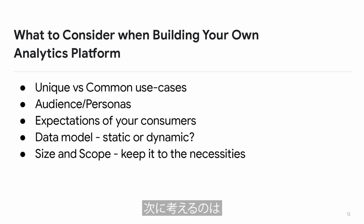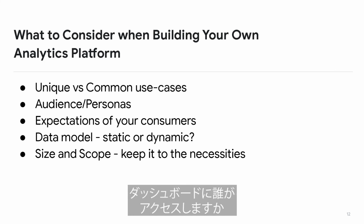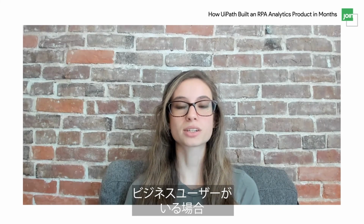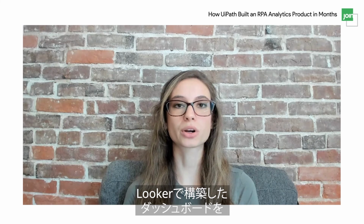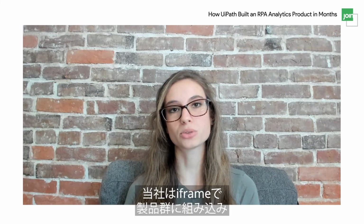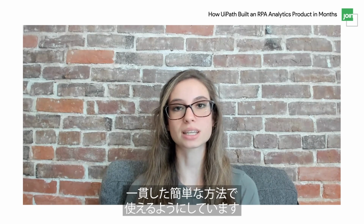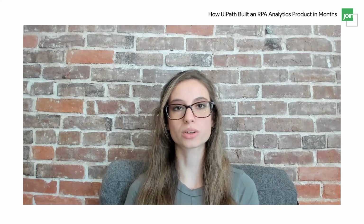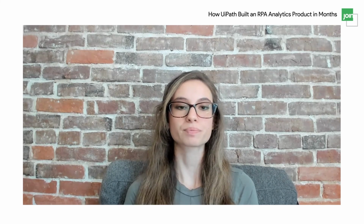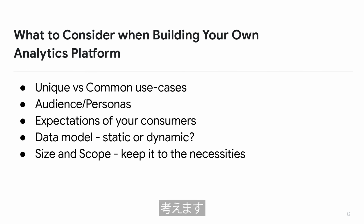The next thing you should be thinking about is, who is the audience of this product? Who is going to be accessing this dashboard? When you have business users, you might want to consider embedding dashboards that you build in Looker back into products that they're familiar with. We've embedded via iframe into our product suite and given these users a clear and consistent experience that they've already navigated before so that they don't have to learn how to use a new product when they come to Insights.